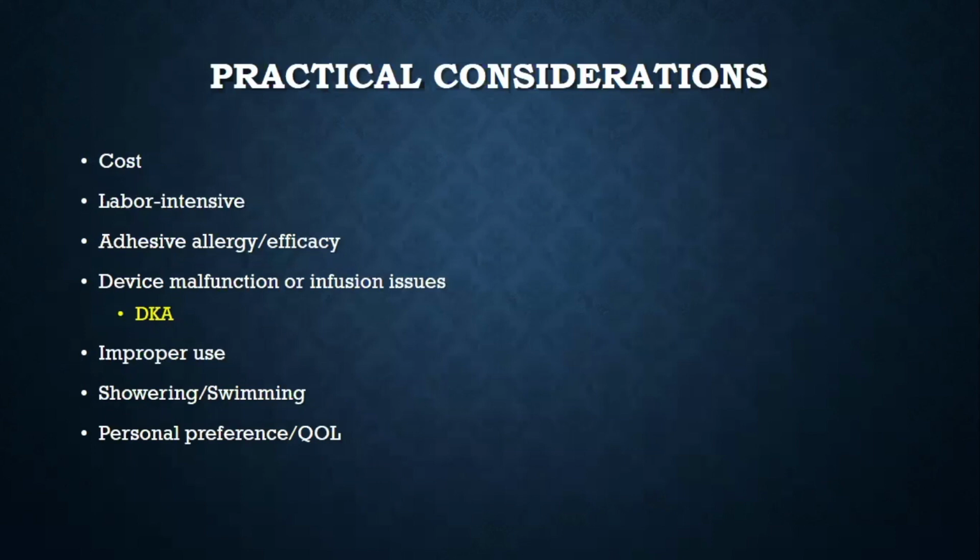And there's some personal preference considerations as well. It's good to encourage people to really know what insulin pump therapy is before they start it and to do some background information checking. Some patients think that pump would be great and they try it for quality of life and actually find that it's more invasive than they thought and may not prefer it. So that does happen.